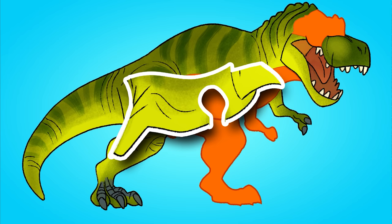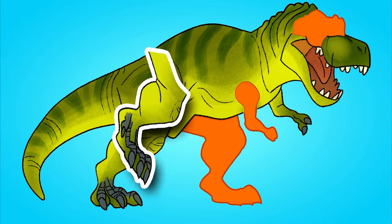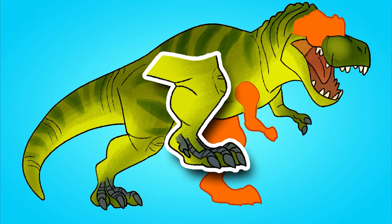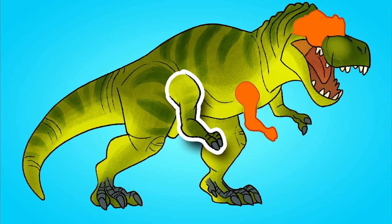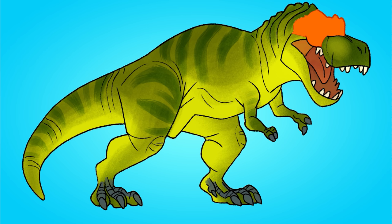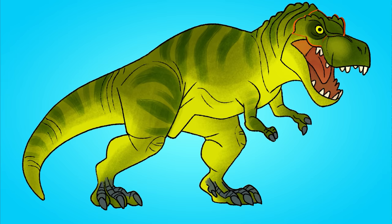What could this shape be? Oh, it's its belly. There's another leg. Look at those big nails. Here is the other arm. We're looking for a big green dinosaur with a long tail, big sharp claws, enormous teeth, and tiny arms. I think I know what it is. Do you? That's right! It's a Tyrannosaurus Rex!